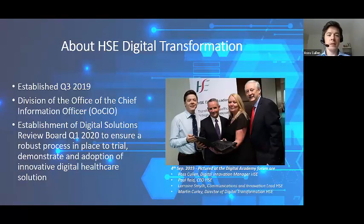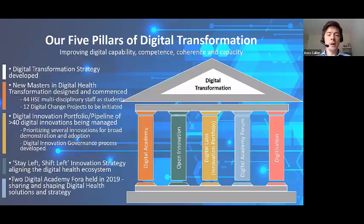And every quarter we have a digital solutions review board, which we're now looking to meet more often. This is a board of clinicians, nursing, clinical engineering, and ICT, who look at particularly the innovative digital technologies, the disruptive technologies that you hear about, where we can review those and bring them through various stages, whether it's a pilot phase, a demonstration phase, or to see how we would go about broadly adopting that across the organization. So we talk about 5 pillars of the digital transformation, and I've just given you a few points there of some of the information related to each of those pillars.